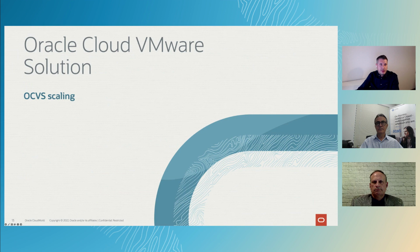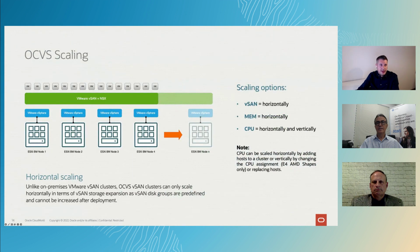With this, I would like to come to the scaling options of Oracle Cloud VMware Solution. And I already mentioned this earlier. So OCVS in general is a scale-out solution. We also call this horizontal scaling. So storage and memory and CPU generally at this point in time can only scale horizontally. So this is just by adding another ESXi host, another bare metal host to your OCVS cluster, so that you can scale out.